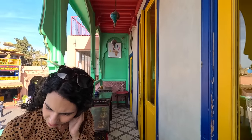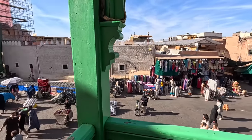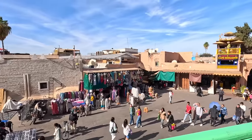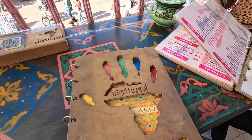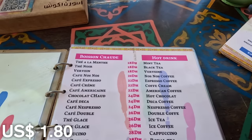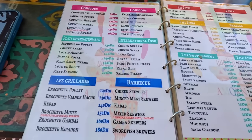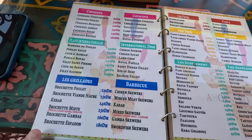So we found a pretty cool spot here. Loving the colors. Right near the end of the square, so a bit less hectic here, but a good people watching spot. We were thinking of going to that one too, another cool cafe, but we chose this one here. Cool menu too. I don't know if that's the name, Akko. And the famous mint tea is 18 dirhams. You gonna go for the mint tea too? Yeah. So we're not gonna eat here since we had that really late breakfast, but I might as well show you some of the prices.